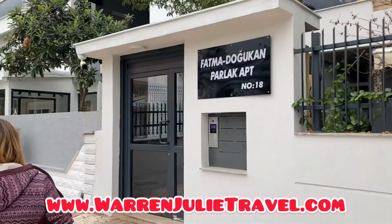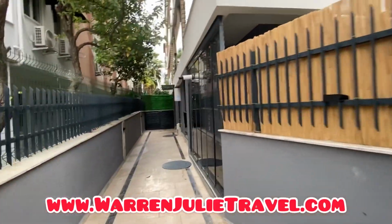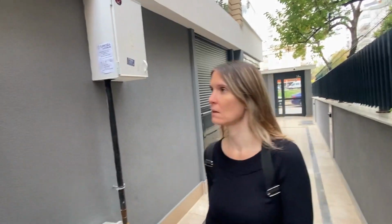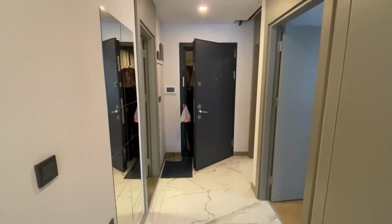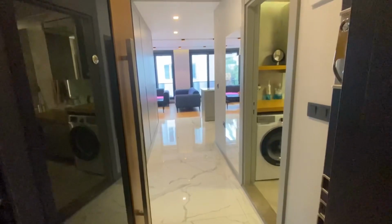If you didn't see the video from 10 months ago about foreigners buying a home in Antalya, the home was brand new, this building was brand new, and there was still some construction dust around. So since then, they've moved in. We've got a little scooter that Kara rides around town that she keeps inside here by the elevator. I had recently sprained my ankle, if you didn't see that video about healthcare in Turkey, so I'm taking the elevator. So we're at their house. Let's go check it out.